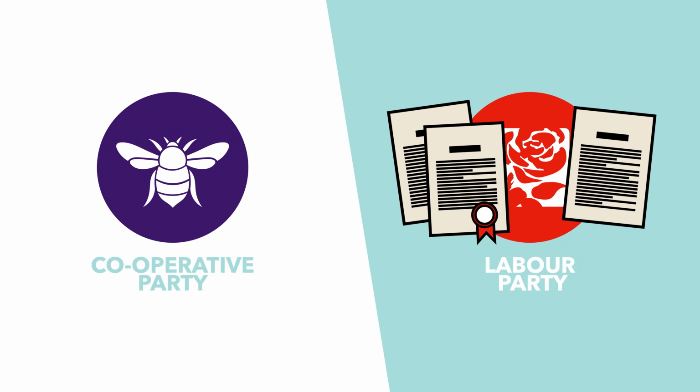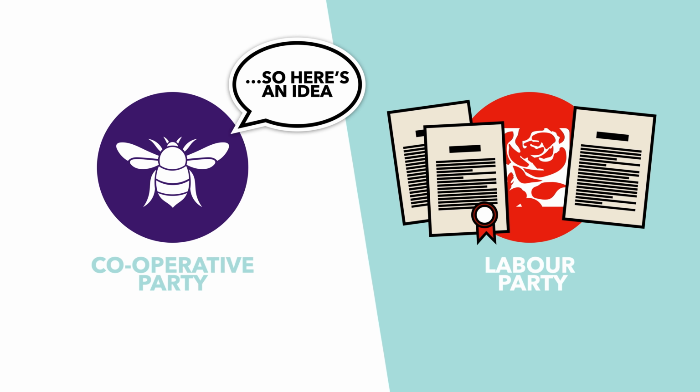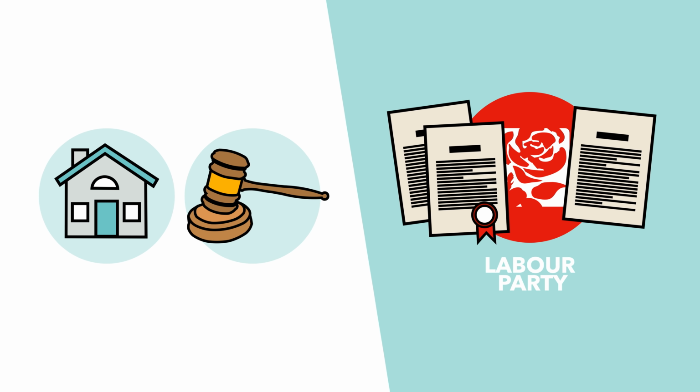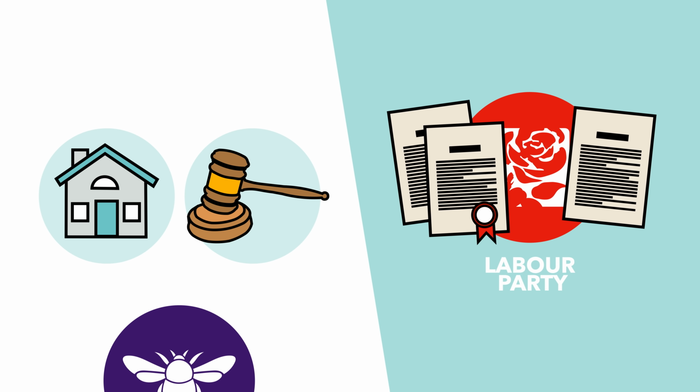in 1927. In fact, the Co-op Party managed to get Labour to introduce some of their policies when they were in government. For example, in the 1960s, the Labour Party introduced mutually owned cooperative housing schemes. They also introduced consumer rights legislation, both of which came from the Co-op Party. Nowadays, things are largely the same.